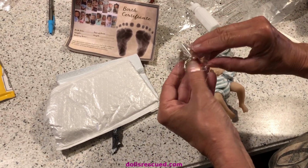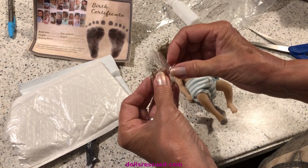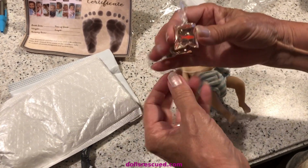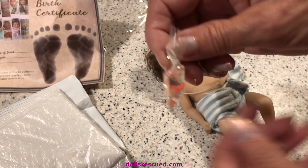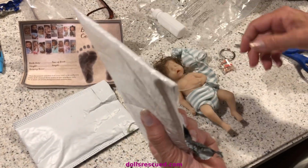This is for my Blythe. Speaking of, you know what? We're not going to spend 10 minutes trying to find the edge of that plastic. Isn't this adorable? I mean, isn't that cute? As if you just went to the pet store and bought a goldfish. I love that. Love, love, love that.